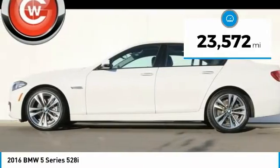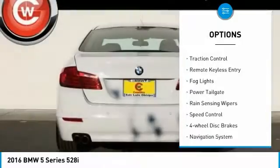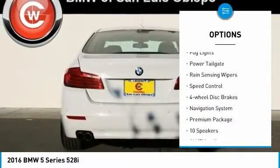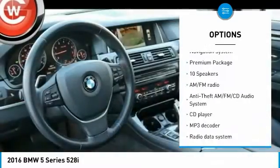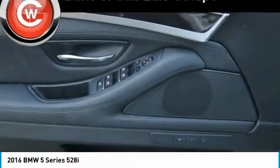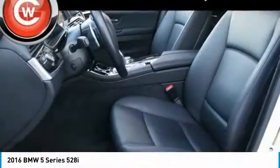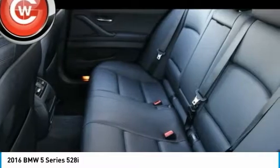Here are some of this vehicle's great options: electronic stability control, alloy wheels, brake assist, traction control, remote keyless entry, fog lights, power tailgate, rain sensing wipers, speed control, 4-wheel disc brakes. Take this vehicle for a spin and see why so many shoppers are now proud owners.